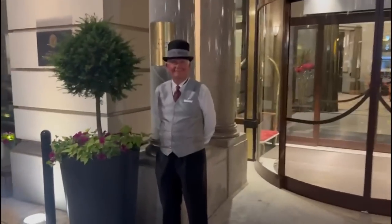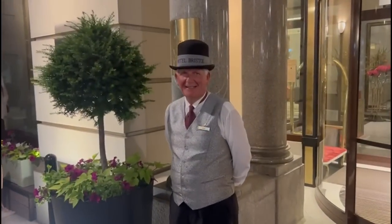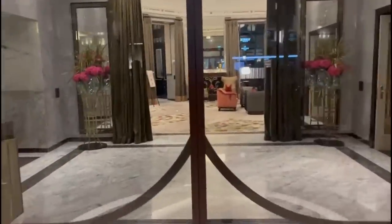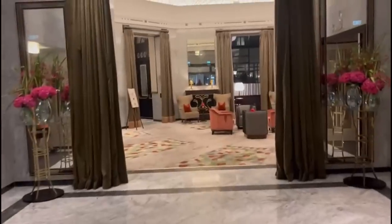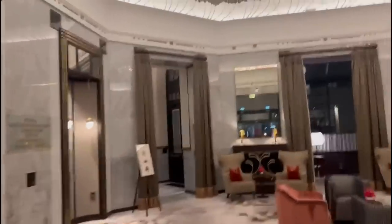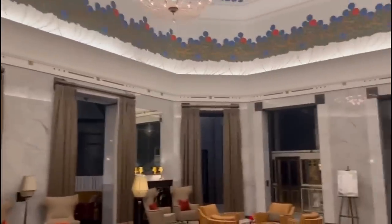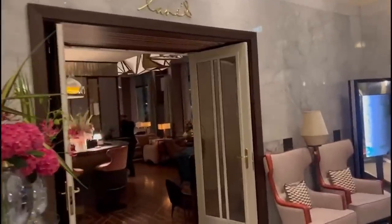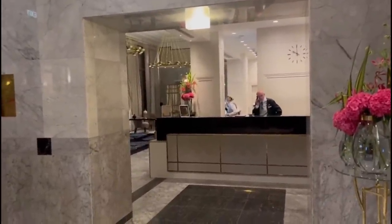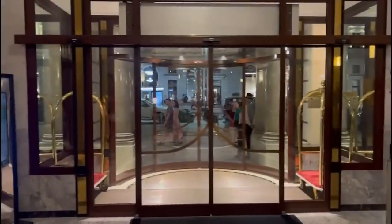Here's my favorite guy. Hello. I like your hat. Oh, thank you very much. And welcome to the Bristol Hotel. This is about as nice as it gets in Poland. It's beautiful. Built in 1901, bombed by the Germans, rebuilt. And now it's where all the diplomats stay when they visit Poland and see the president's palace right next door.